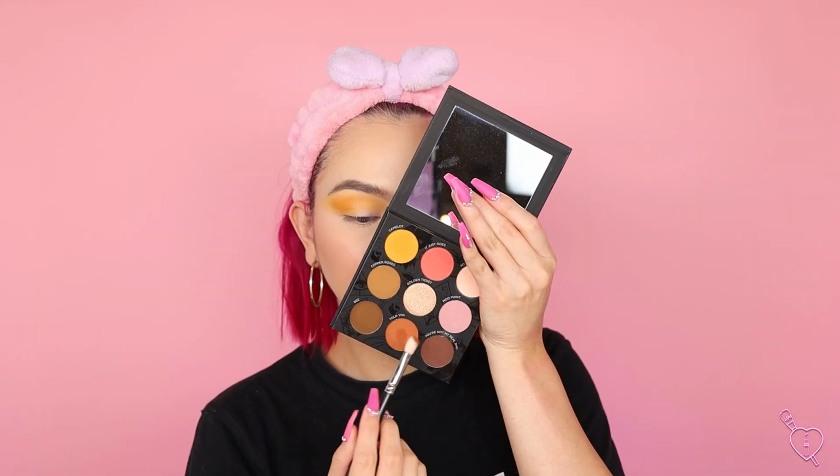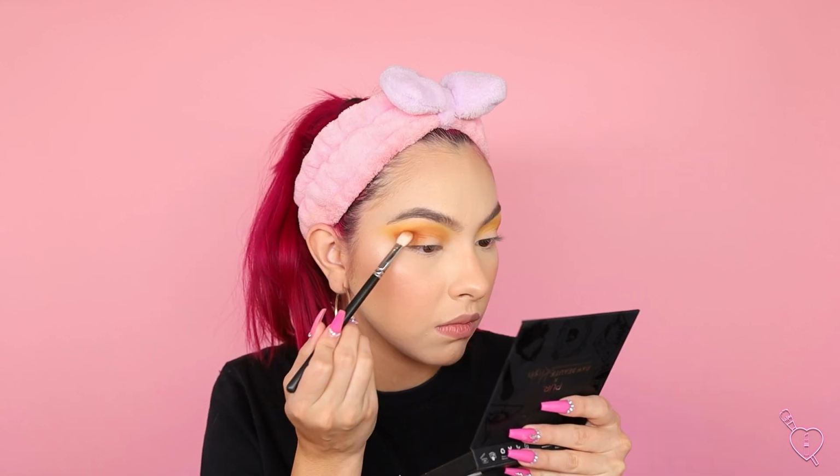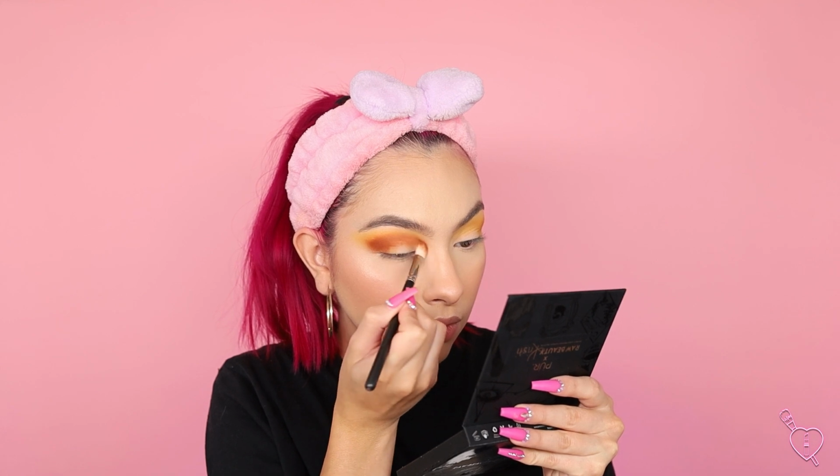Then I took the color Told You and packed that into my crease. I really packed it on. This color is so beautiful. It reminds me a lot of Cocoa Bear from Makeup Geek. It's such a beautiful warm brown.